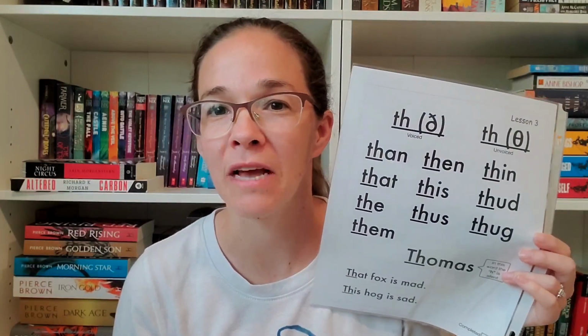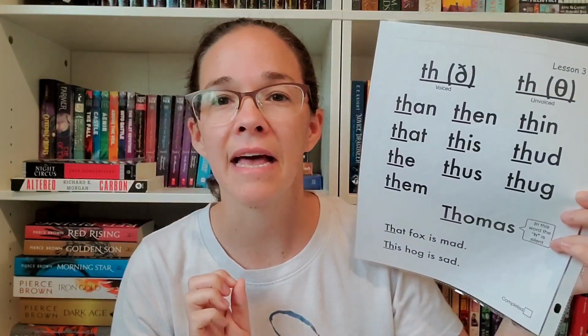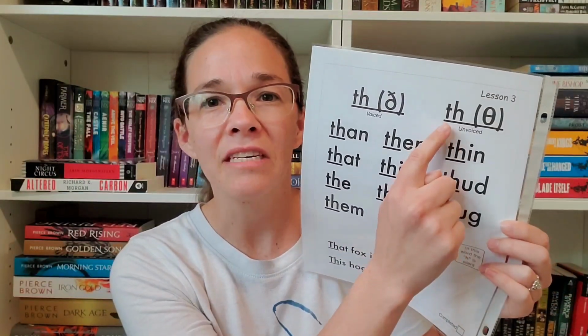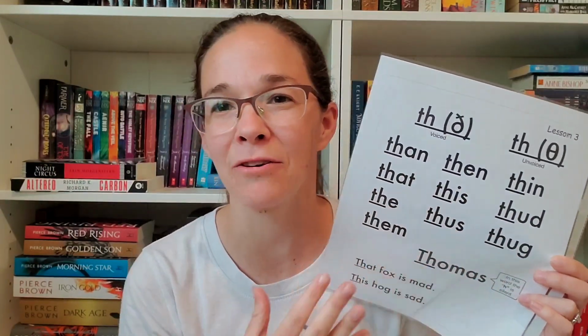I am somebody who needs to have more information than this. What does it mean, voiced versus unvoiced? I can kind of guess. If they're saying that the voiced and unvoiced are underneath, then I can guess that what they mean by voiced is the sound in "the," that almost Z kind of sound, and the TH unvoiced would be the sound in "thin." But I can guess; I need more instruction.